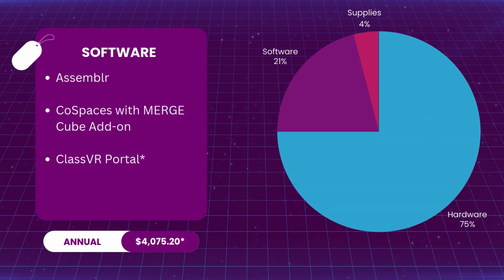In addition to the Class VR portal software, which was included in the headset bundle, this budget also proposes purchasing Assembler and CoSpaces with the Merge Cube add-on for all classrooms. These three software programs provide a variety of extended reality opportunities that can be used together to enhance students' background knowledge and develop a deeper understanding of science and social studies topics. This category would make up the majority of the reoccurring annual cost, since each of these requires an annual subscription. However, all three companies provide discounts to schools, with some offering even further discounted rates to Title I schools.